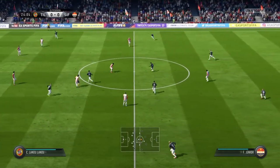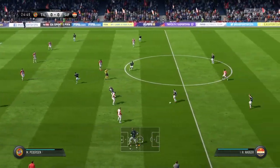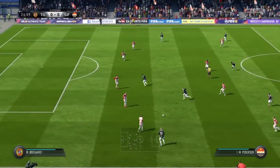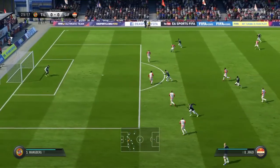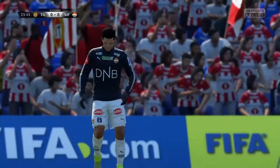Good football between these two. Nice passing. Now Pedersen. He's got his shot off now. Deflected behind. A clear corner.